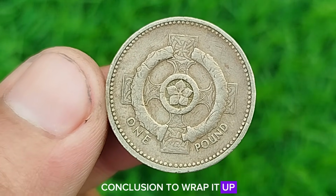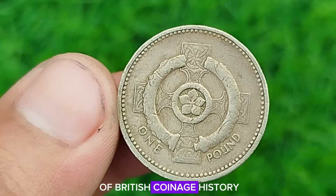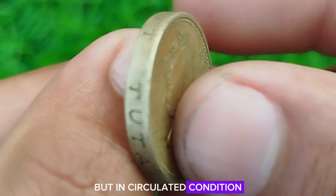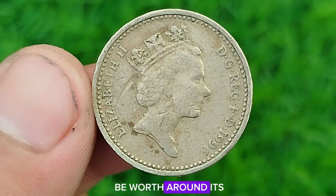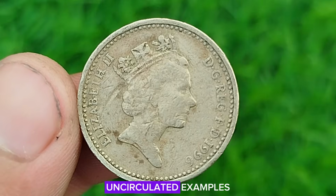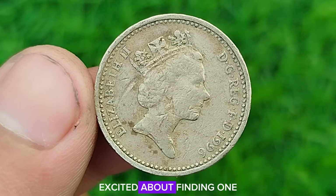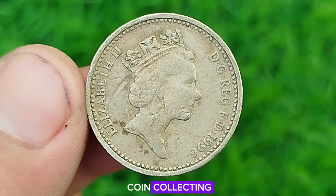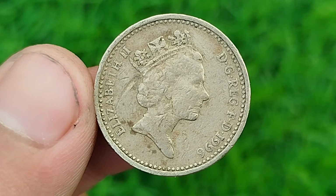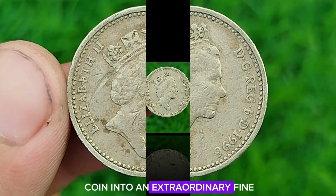Conclusion. To wrap it up, the 1996 United Kingdom £1 coin is a beautiful piece of British coinage history, but in circulated condition, it is not considered rare or highly valuable. While it may only be worth around its face value today, uncirculated examples can fetch higher prices in the right market. So before you get too excited about finding one in your pocket change, take a closer look. Condition is everything in coin collecting. And who knows? You might just come across a rare variation that turns an ordinary coin into an extraordinary find.